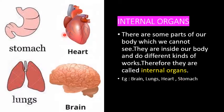Now let us see the pictures of some internal organs. This is your stomach. This one is heart. This is lungs and this one is the most important internal organ, that is our brain.